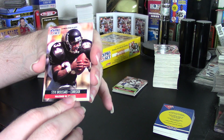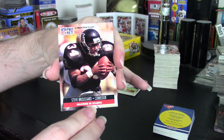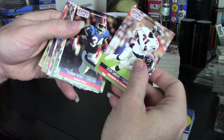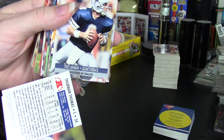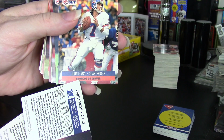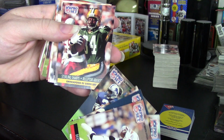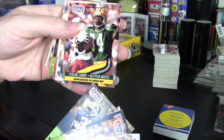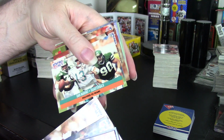Corredor for the position, and then Falcones de Atlanta is the team name. And it's so fun to go through the various team names. So Buffalo Bills is just Buffalo Bills, and then the Vaqueros de Dallas, Broncos de Denver, Leones de Detroit, let's see, Empacadores de Green Bay, and then Raiders de Los Angeles. And that's the way that it's done.